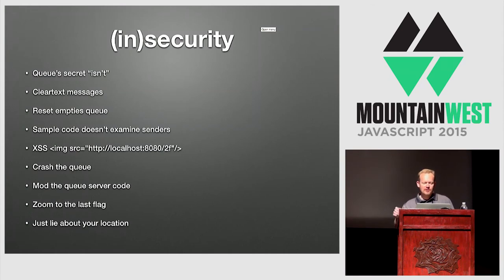If you jangle the power on my BeagleBone Black, it'll empty out the queue. All the messages are in memory. The sample code that I wrote doesn't examine the sender of the message, so even though you're sender 6 and the game was started by sender 1, you could say, oh, the game is over, you lost.